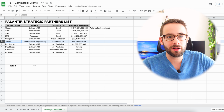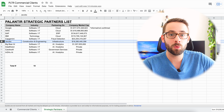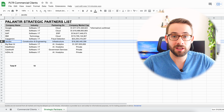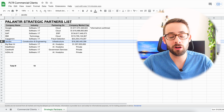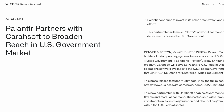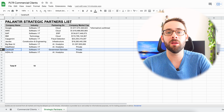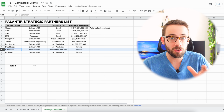A couple of weeks ago, Palantir announced a strategic partnership with Jacobs, which is a construction and engineering company that works in infrastructure. And so that could lead to more interesting avenues for Palantir to get new clients that work on infrastructure, for example, electric vehicles across America. And then another interesting partnership that was recently announced is this Carahsoft one, which is basically one of the largest companies that supplies software and IT services to the US government. And so by partnering with them, Palantir is potentially going to be able to capture more US government agencies and expand their Gotham business that way.